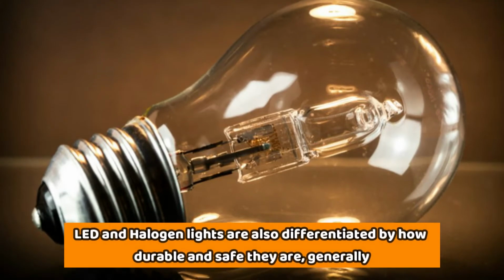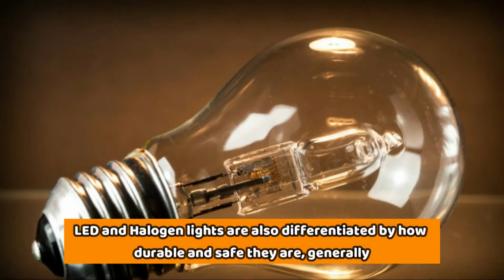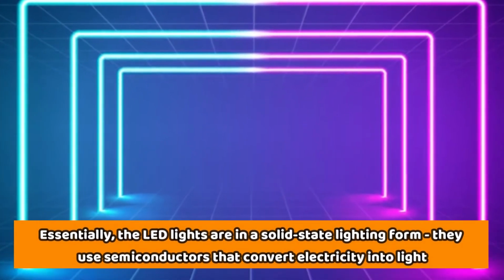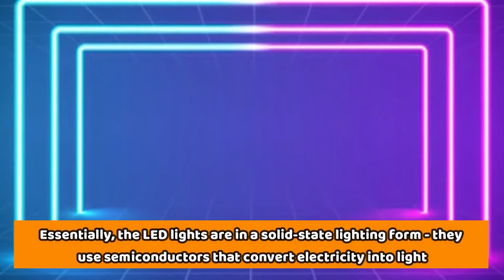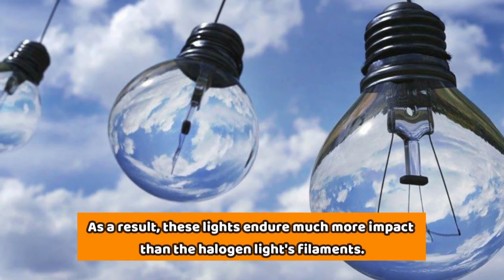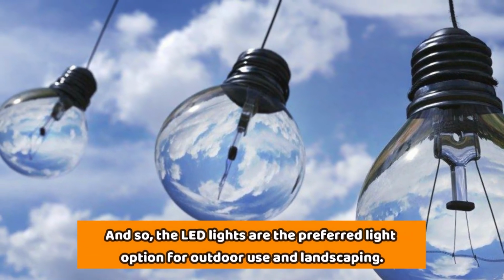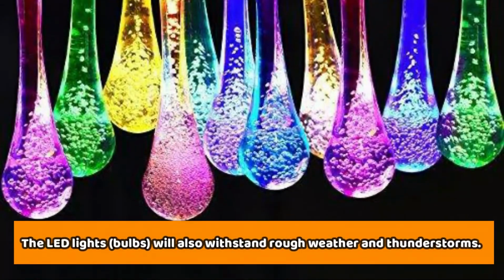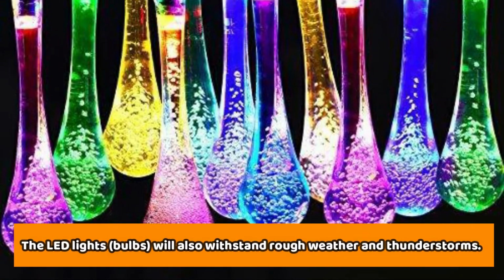Durability and safety. LED and halogen lights are also differentiated by how durable and safe they are. Essentially, the LED lights are in a solid-state lighting form. They use semiconductors that convert electricity into light. As a result, these lights endure much more impact than the halogen lights' filaments. So the LED lights are the preferred light option for outdoor use and landscaping. The LED light bulbs will also withstand rough weather and thunderstorms.